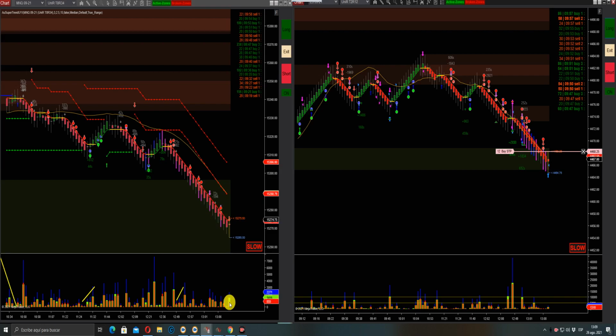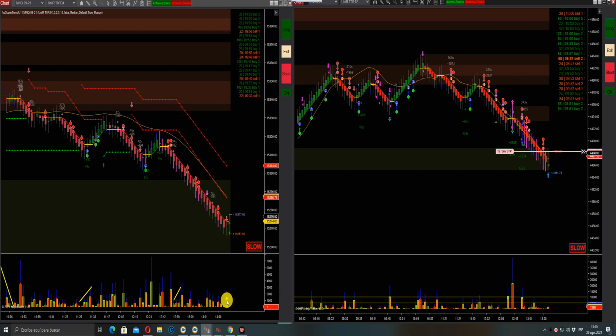Nasdaq is reversing. We see the big buyers in the bars. You see the buyers here. The mini Nasdaq fills the orders more quickly as it's got more volume. Okay, let's see if we can get filled here. ES has more buy. Not much of a bounce.